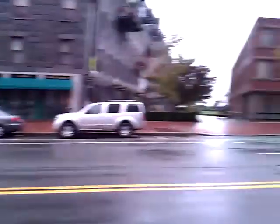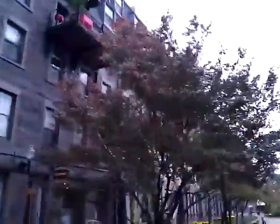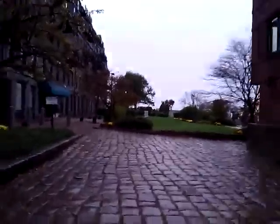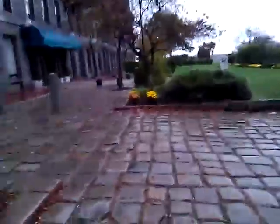Definitely quite empty on a heading right down to the waterfront. See what that is like. You can probably skip ahead a few, a minute or two, since it's going to take me a while to walk down there. Or you can just enjoy the view.